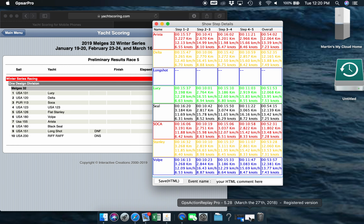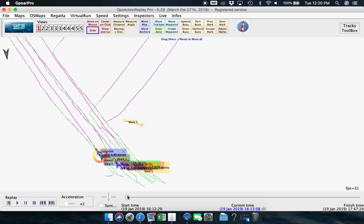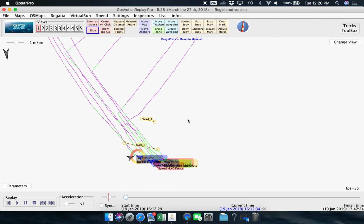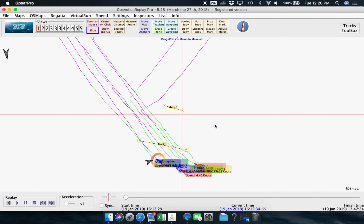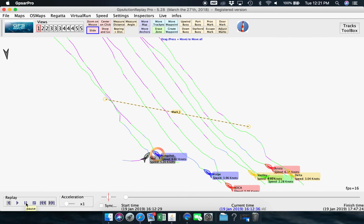All right, now let's get over to the start. I think the start was at 16:13. So let's take a look. Looked like the course was pin favored at the start by a good little bit here, and a lot of boats off the line. So 16th, we're at 25 seconds here. So let's play this out.